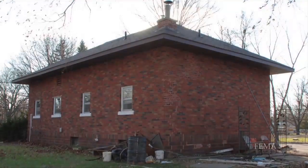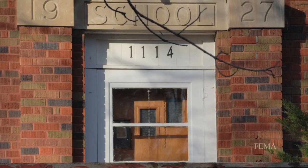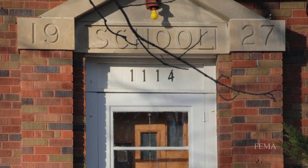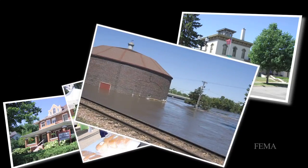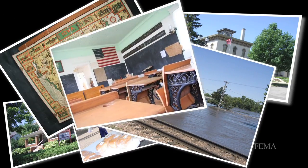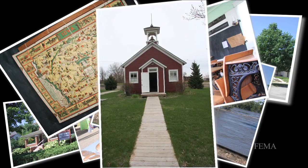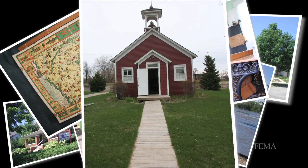As part of FEMA's requirements to mitigate damages to historic properties, we needed to find a project that we could use and direct some funding toward. What we did was solicit proposals from our local historic society, and the Little Red Schoolhouse Museum popped up as just a perfect example of what we would want to do.